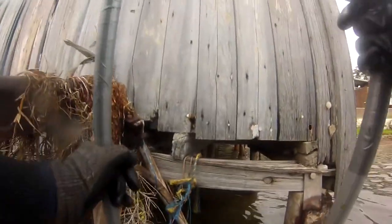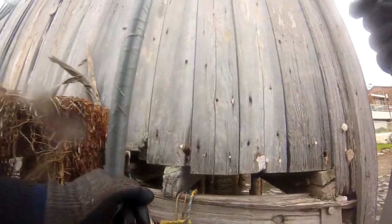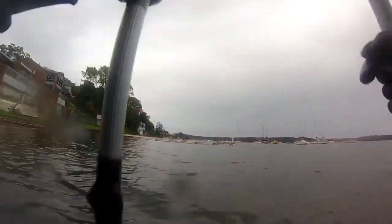So I've moved up in front of Arnott's old house, the boat sheds. Beautiful old water, lovely old houses on the water. Lots of history here. There should be a bottle here. I've taken a few here before. Very old water. Nice mud.